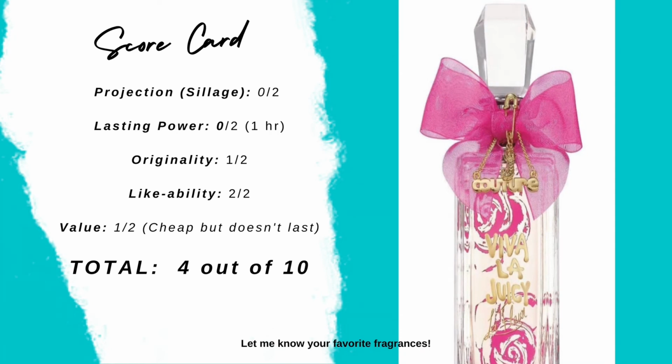So the scorecard. So projection and sillage. I gave it a 0 out of 2 for this part because it can't really have projection if it doesn't last. The lasting power, an hour. I mean, you can add a couple of little hacks to get it to last longer. Add like Molecule 02 as the base, which is like an ambroxan base molecular scent. Sometimes I will layer it with one of my Zara fragrances to see if I could give it a little bit more juice power.